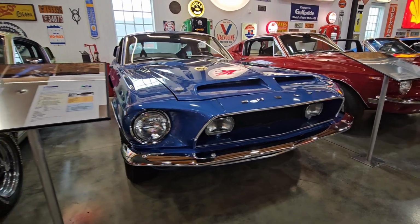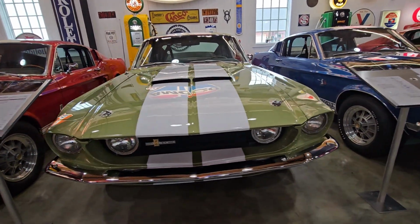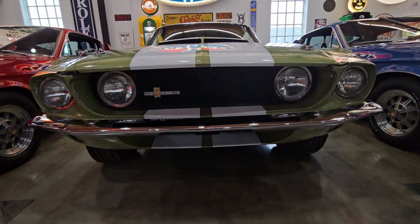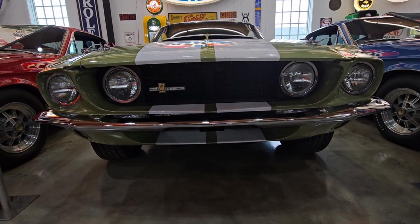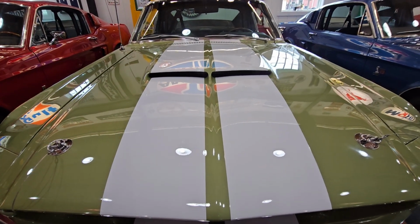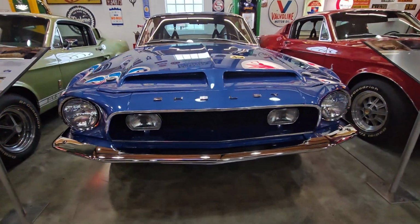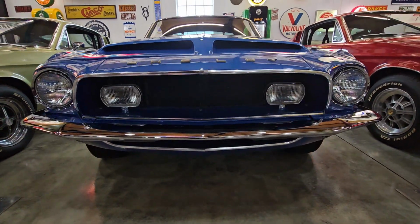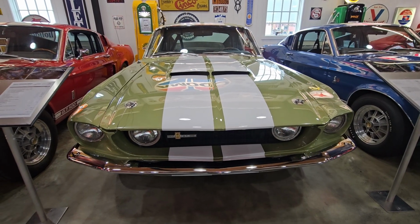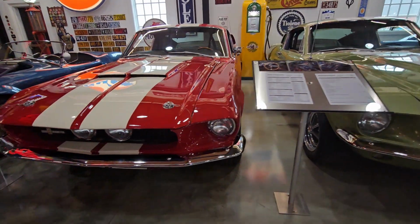Then from the 68, we go to the 67. And look, there's a big difference. You have the scoops that are kind of recessed back on the hood. Oh, I love that front there. So big difference. The inner lights are circular, and the scoops are just kind of recessed back, whereas on the 70, they're right up in your face. And then you have the square lights on the 70s model. And this is such a beautiful, kind of greenish color with the white stripes on there. Beautiful. And then you have another 67.